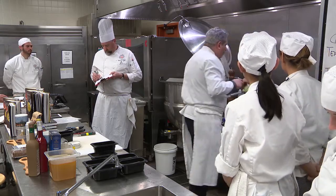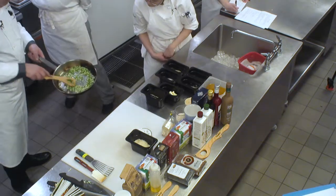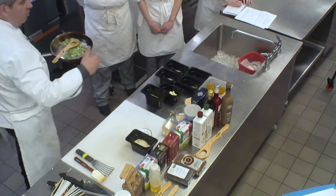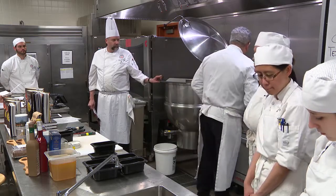Now in here, with the onions and the leeks and all of this, see how this is? We just let this cook away. Once the rice is cooked, we're going to fold this into it. We're going to add butter and Parmigiano, and we're done. Season it, salt and pepper.